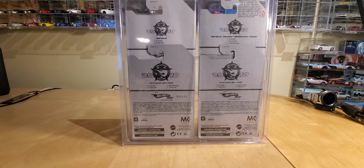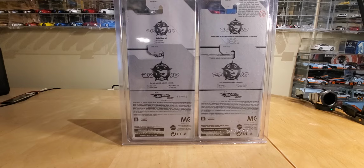I actually have several cars I'm going to share with you, and they're all related to Mail-ins, Hot Wheels Mail-ins. What I'm going to share with you today is essentially all the Mail-ins between 2010 to 2019, as well as a couple of the newer ones from 2020. So I'll try to make this as simple as possible.